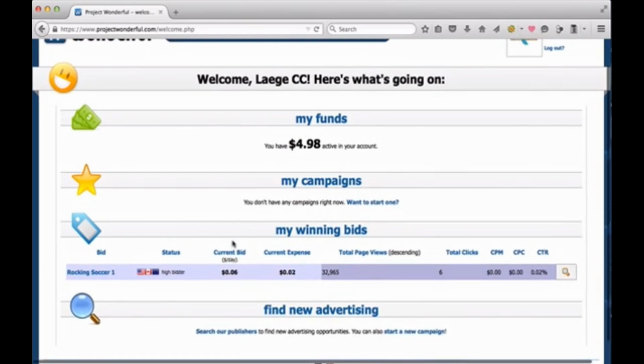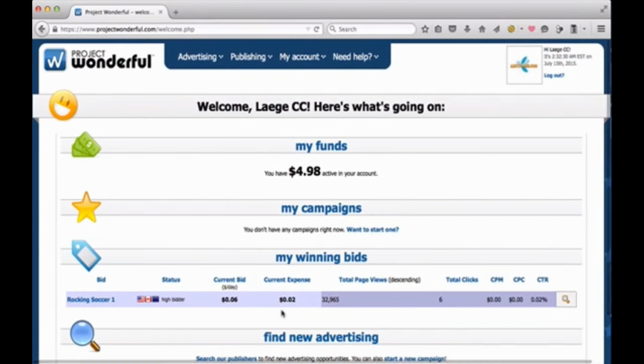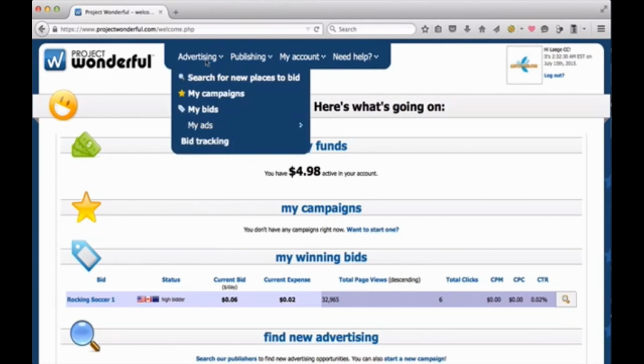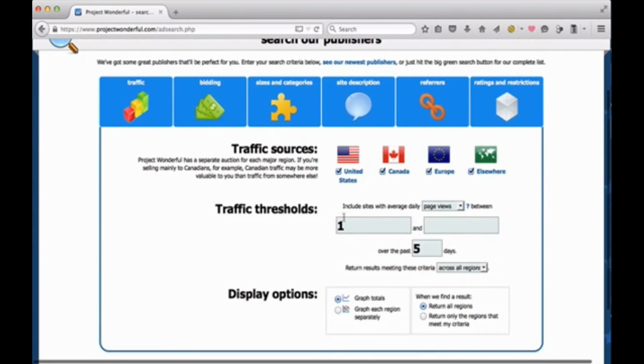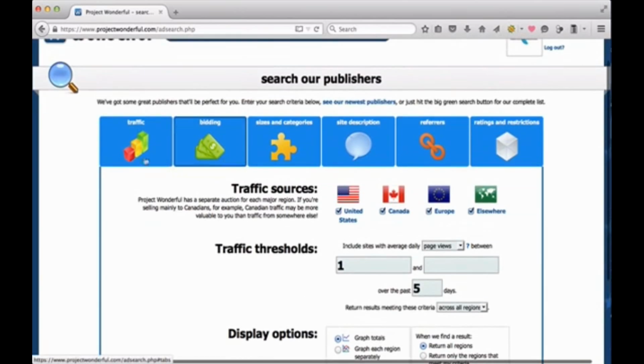Right here, you can see I just started this campaign today, and the current rate is 6 cents, guys. I spent 2 cents for 6 clicks. Now these are targeted. When I say it's targeted, say you want to search for new places to bid, right? Once you sign up for free, what makes it great is that the minimum you put in is $5. So you can test out the site and you don't have to spend a whole lot of money. This is what makes it very powerful, guys. Say, just click on traffic, right?